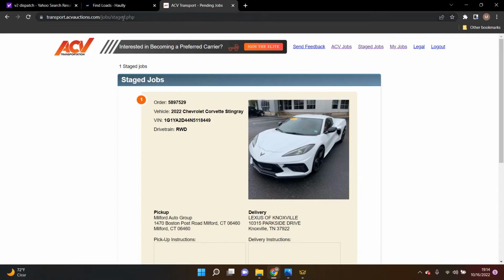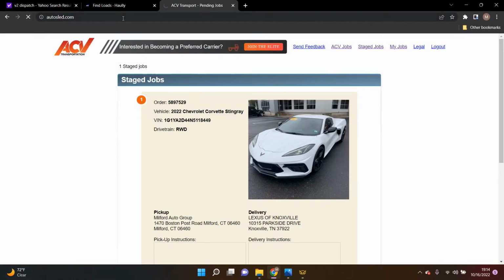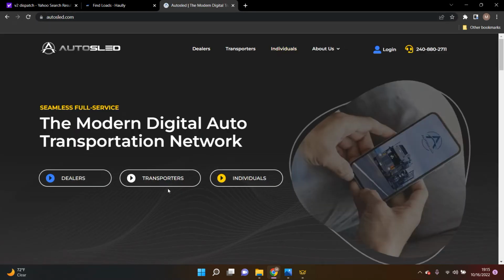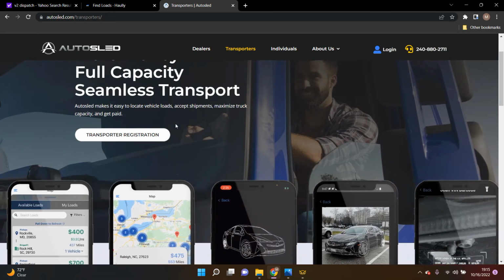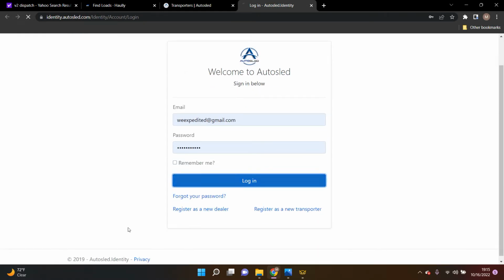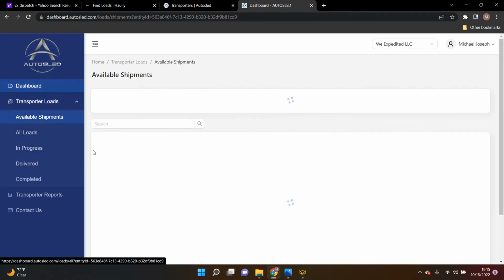Auto Sled. Let's go to them real quick. Almost at the finishing line for most of them. So Auto Sled, same situation here. To become a transporter, you click up here. It'll go through the registration process to get on with them. Log in, information, go to it, and let's see. You got available shipments and all this kind of stuff like this.